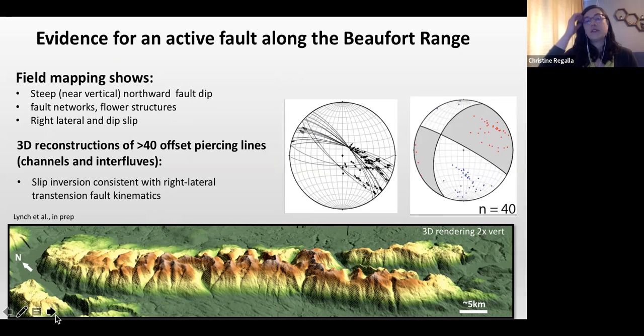And so some of the results of the field mapping and surveys of these offset geomorphic markers, these interfluves and channels in this area, suggest that the Beaufort Range Fault consists of a steep, near vertically dipping, northeastward dipping fault zone, and that there's a series of fault networks consistent with the development of flower structures, and that our kinematic observations from the field indicate that these fault scarps are accommodating both right lateral and dip slip.